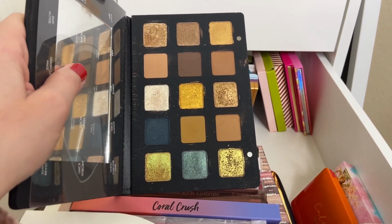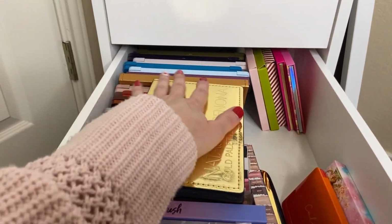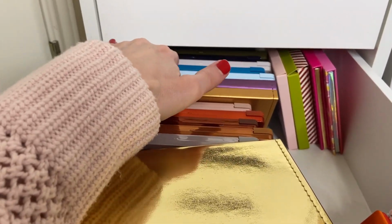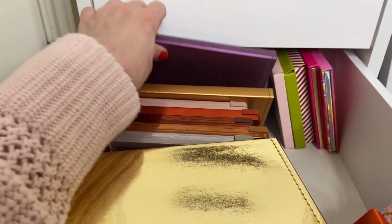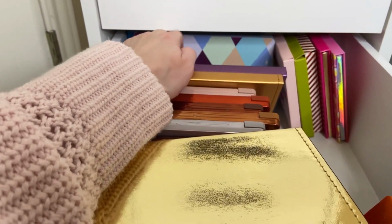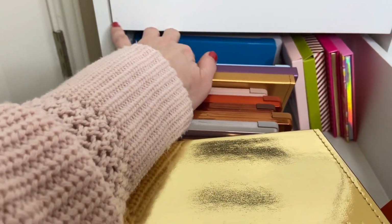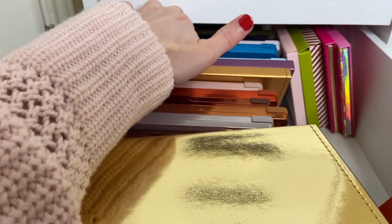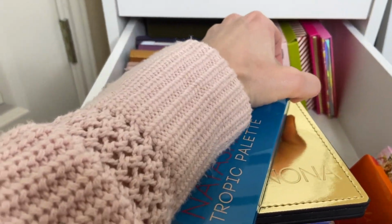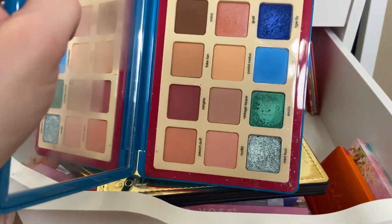Now, I have noticed with Natasha Denona palettes that as they get older, which again, makeup expires, they tend to get a little more powdery, those high intensity ones. Circo Loco is one of my very favorites just because she's not done those brights before, and I love that palette so much. Then I have the Tropic palette, which had made its way to the sale section sometime back.